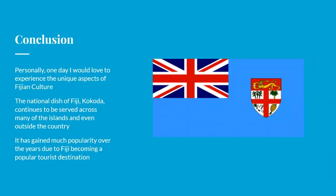In conclusion, I personally one day would love to experience the unique aspects of the Fijian culture. The national dish of Fiji, Kokoda, continues to be served across many of the islands and even outside the country, considering there has been a lot of tourists that have come and have loved the dish and have probably made it at home. It also has gained much popularity over the years due to Fiji becoming a popular tourist destination.